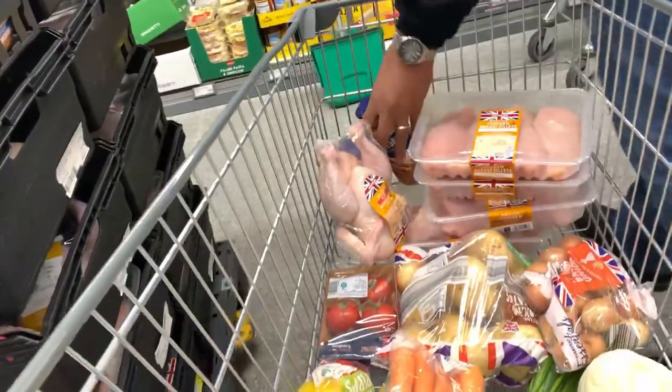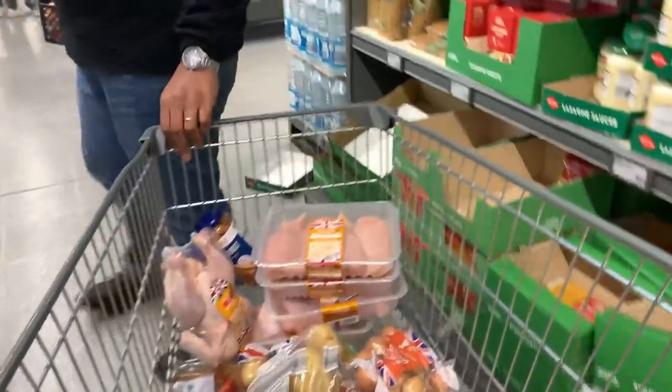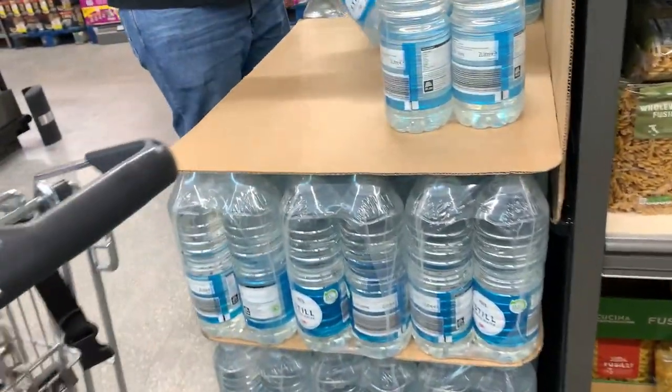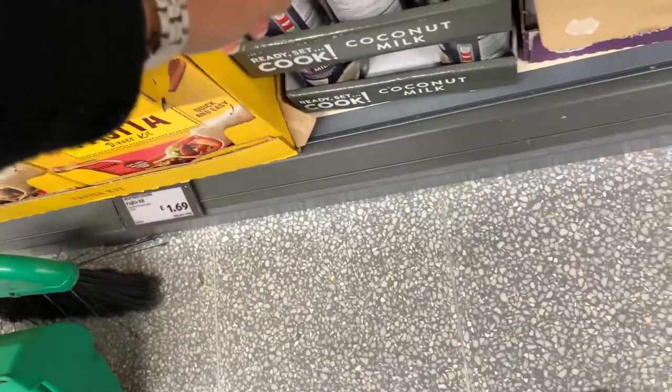What's that? Hot dogs, onions. We need coconut milk. Did you get it? Not yet. Let's keep doing the other. I said, just start with water, babe. I still saw coconut milk just now. It's here. Coconut milk. Is this a proper one? No, that's reduced. I don't want reduced coconut milk. There's a proper one. Oh, it's back here.